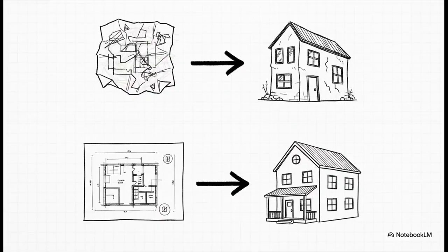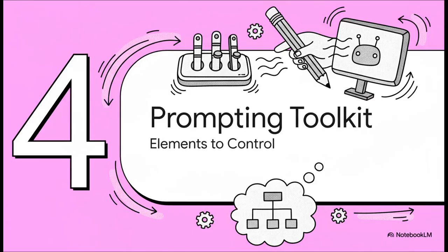So the most important thing to remember is this. The quality of your output is directly tied to the quality of your input. It's that simple. Your instructions are the blueprint for the AI's response. A clear blueprint gets you a well-built house. A vague one, well, you get a mess. Okay, so we get it.